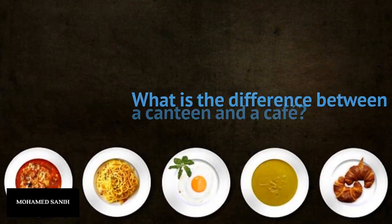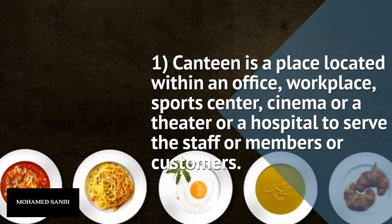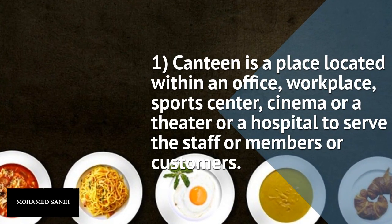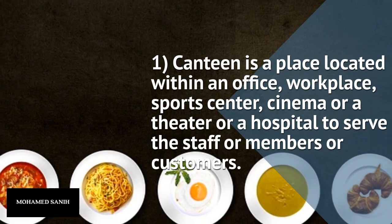What is the difference between a canteen and a café? 1. Canteen is a place located within an office, workplace, sports center, cinema or a theater or a hospital to serve the staff or members or customers. It will not have a door providing access from outside.